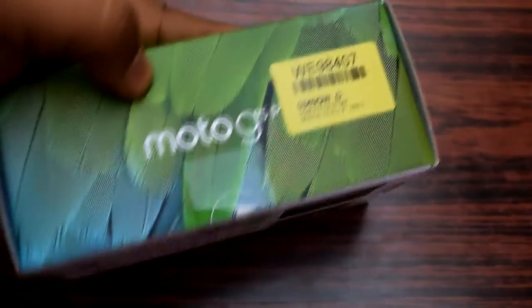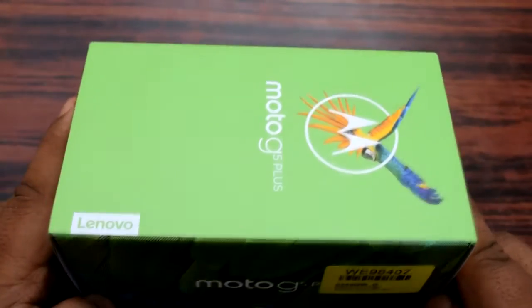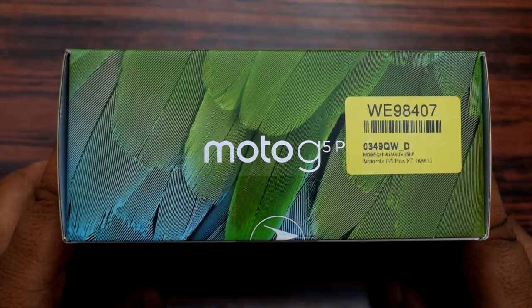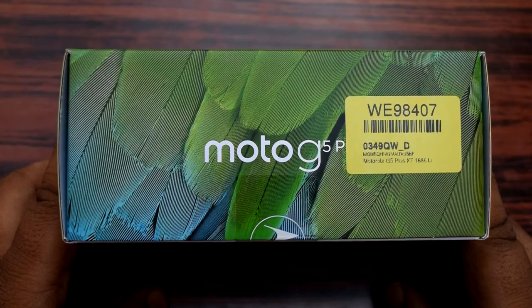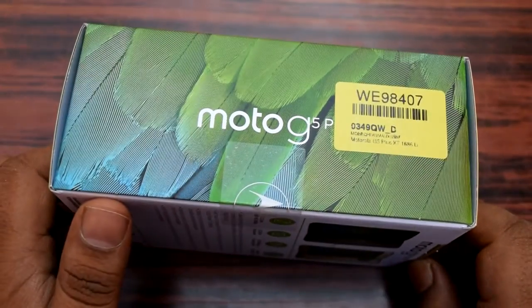And if I turn the box this side, you can see that they have printed the feathers of the macaw on that side, and it has every other detail that there should be on the box itself. You have the IMEI code on the top side, which I have not turned yet. So now, as you can see, this one is a really interesting smartphone. The specification might have also been mentioned.